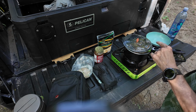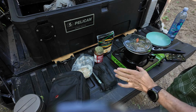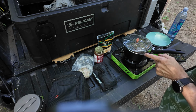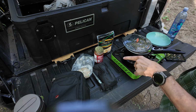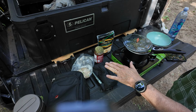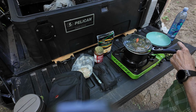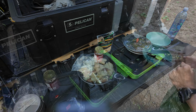And then once the poutine is done, I'll just keep that in the frying pan, and I'll use a different frying pan to do my veggie burgers. They won't take very long. So I think that frying pan will keep the poutine warm while I do the veggie burgers.